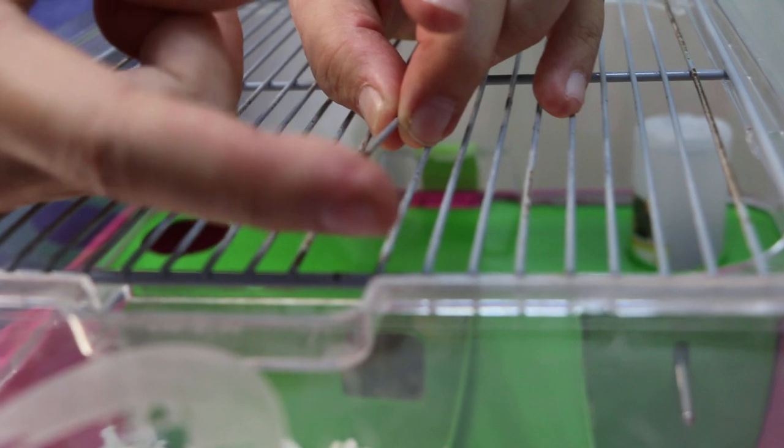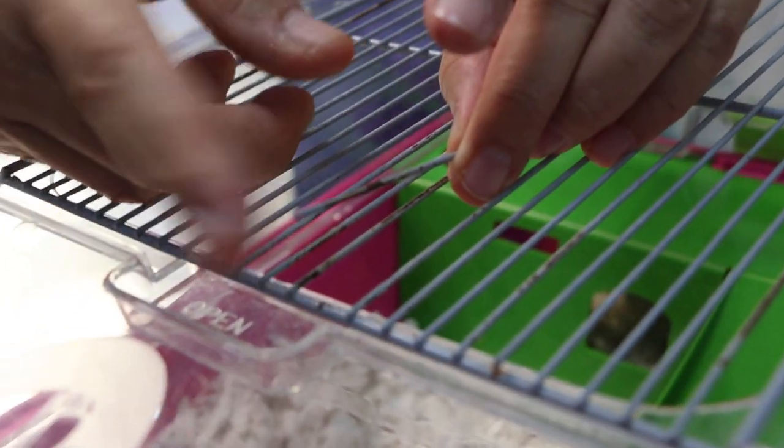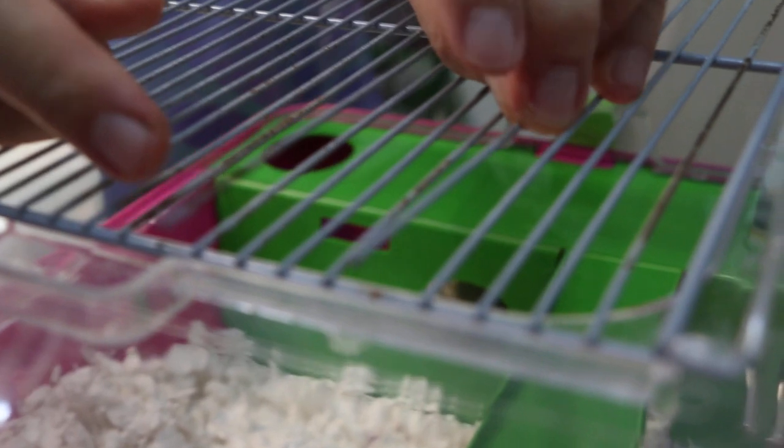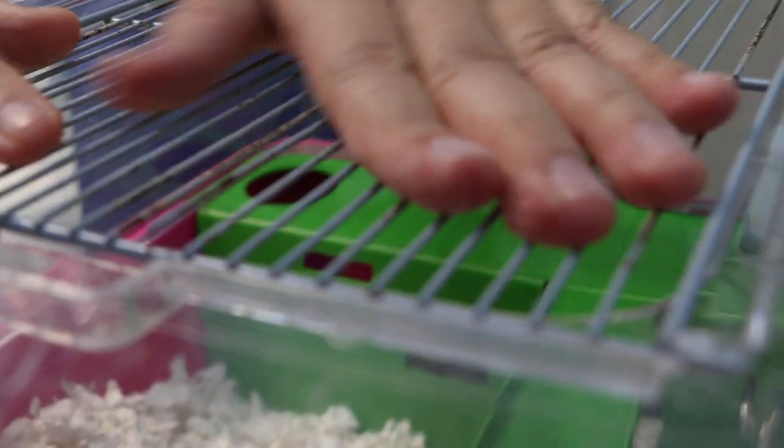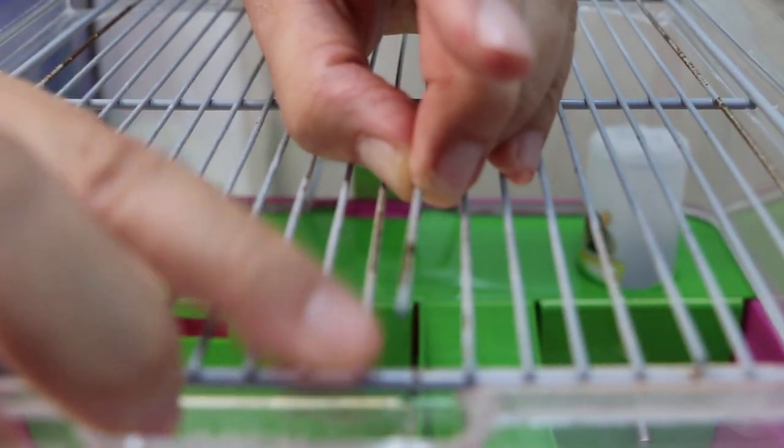Now this is my diagnosis, that he could have injured himself, the cheek, something poked into it. Of course, it's quite possible. And what the owner does is put a heavy thing on top so that the hamster wouldn't escape. But the best is not to have these sharp wires in the hamster housing, because you never know, it may injure them.